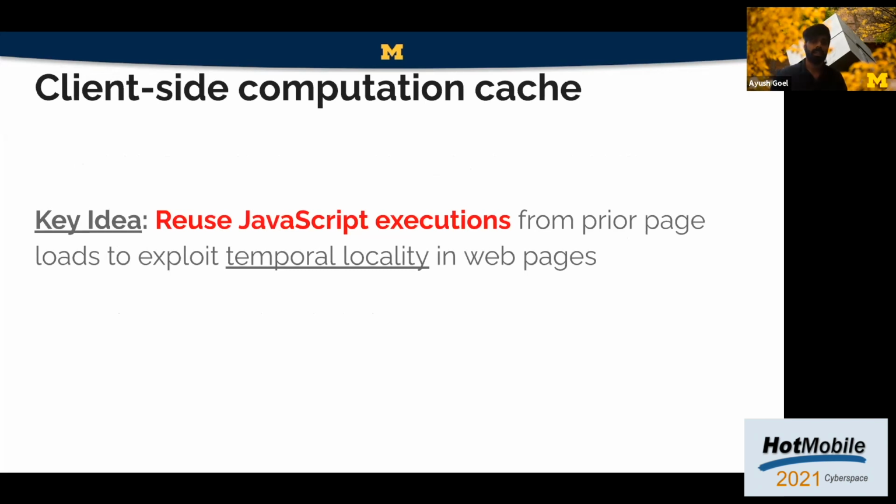The key idea behind this proposal is to exploit the temporal locality which web pages already exploit from a network standpoint. Most browsers come with a network cache, so as to not fetch the same network request over and over again. The idea is to do something similar for JavaScript execution. Most users are likely to visit the same web page over and over again, and therefore future visits to the same page might execute the same JavaScript. The idea is to reuse executions from prior visits to skip certain JavaScript executions from the current visit so as to speed up the web page load.